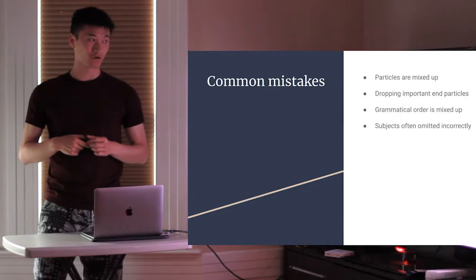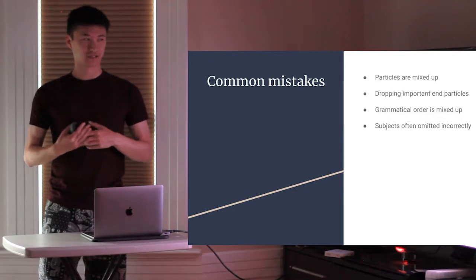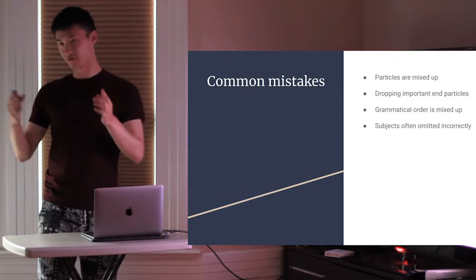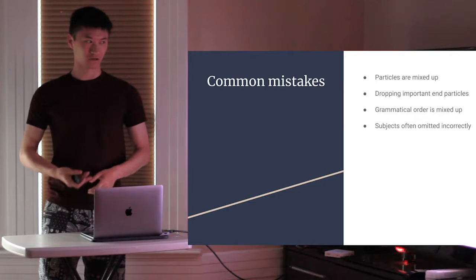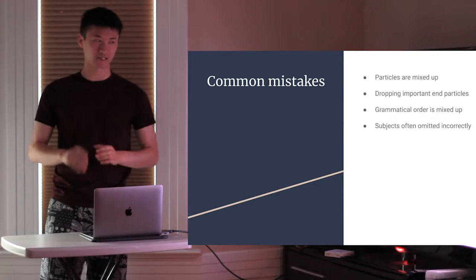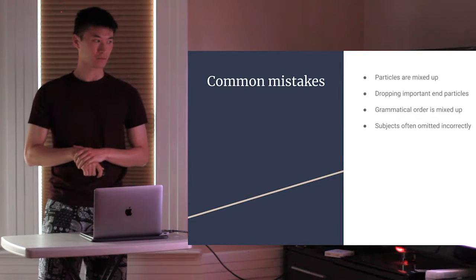And then grammatical order is mixed up. I said that you can change it around, but to use it properly and speak Japanese properly, of course there's a grammatical order you're supposed to follow. And since we're English learners, we have it flipped compared to them. So it takes us a little bit more effort to remember and memorize how to use it.